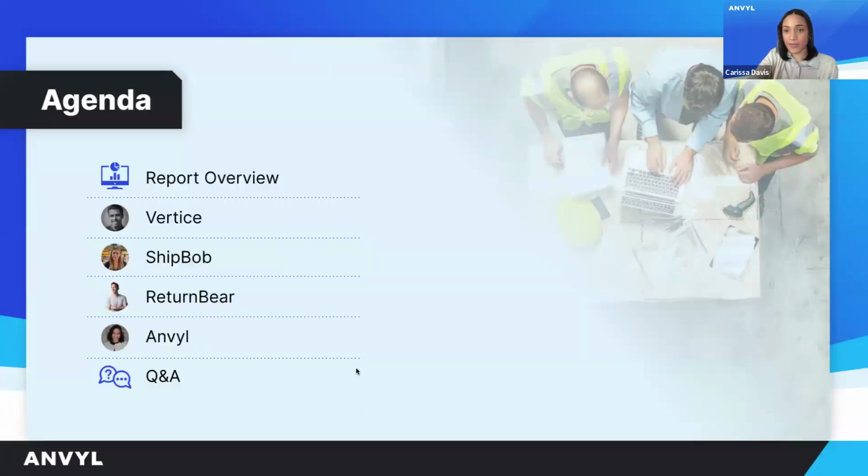So we're going to start with an overview of Anvyl's report. From there, we'll jump into some expertise and recommended key strategies from Vertice, ShipBob, ReturnBear, and then Anvyl. And then we'll wrap up with some Q&A for all of you to participate and ask us any questions that you might have. Something to note, we are recording today's session, and it will be sent to you all within 24 to 48 hours via email.